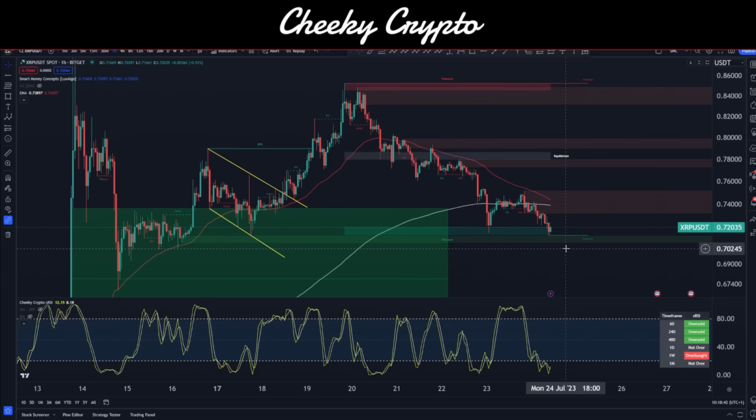Let's jump right down into the video here for XRP then. So XRP paired up with USDT. We are on the Bitget spot exchange, 1 hour time frame.